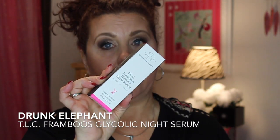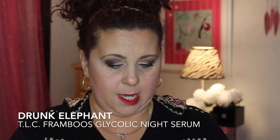And then the next kit was this one here. And this one came with the Lippy Moisture Volumize Lip Treatment, which I have not tried. And then the TLC Framboos Glycolic Night Serum, which I do have, and I think I'm just about out. And also the Virgin Marula Luxury Facial Oil. I had gotten a sample of this from Sephora and I really did like it, so I got the full size. So that was what I ordered from Dermstore.